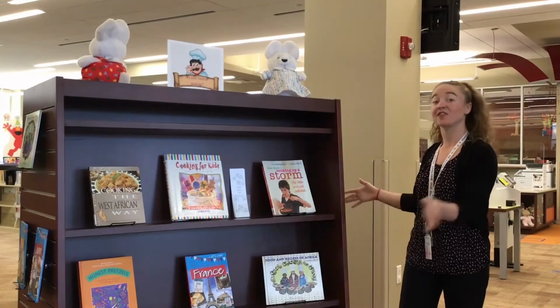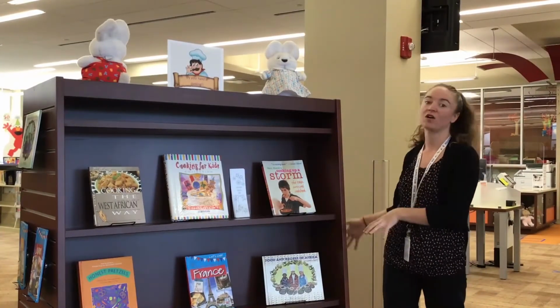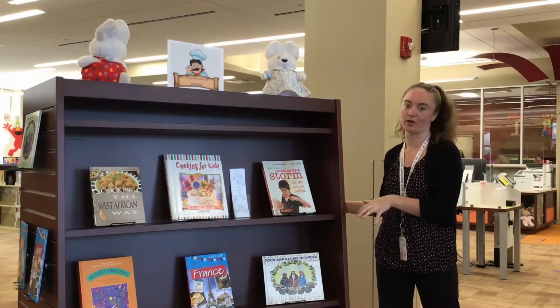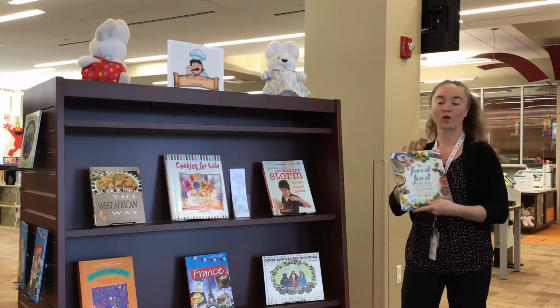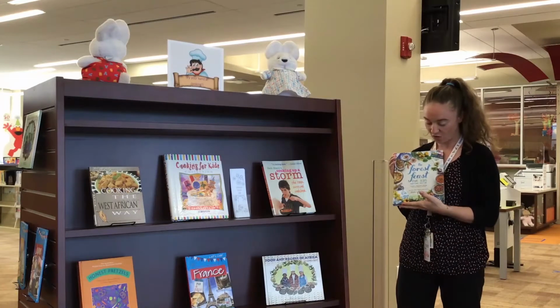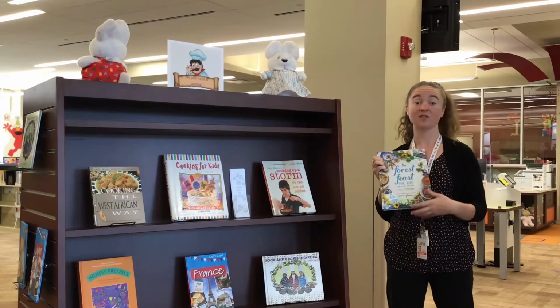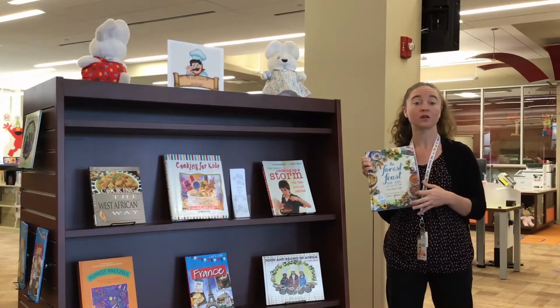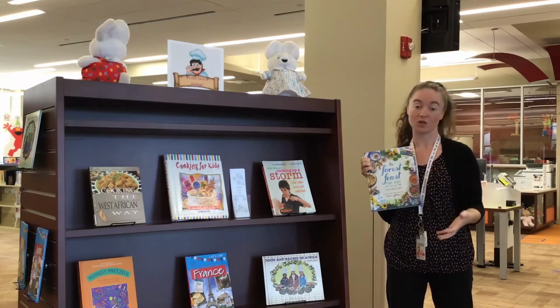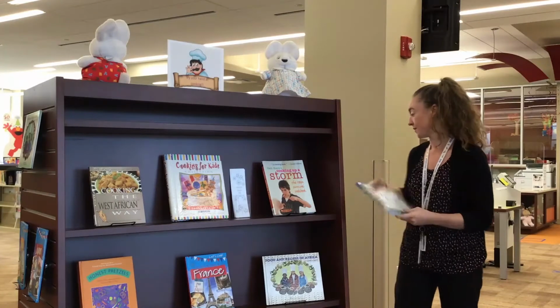This display over here follows our cooking theme. This is all nonfiction cooking books. So this is just full of recipes, like this one, The Forest Feast for Kids. So if you're wanting to try more vegetarian stuff, or if your family is vegetarian, this has a lot of really fun, cool recipes that you guys can try with your kids.